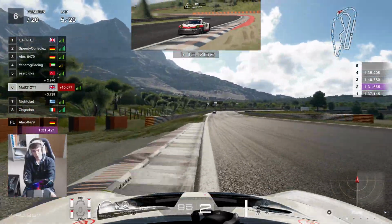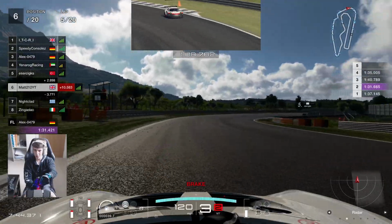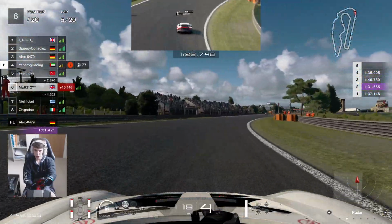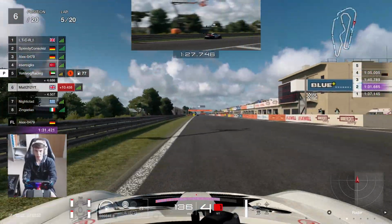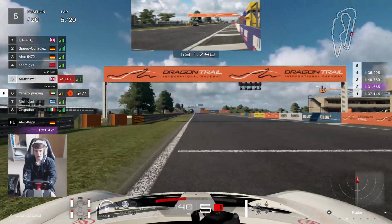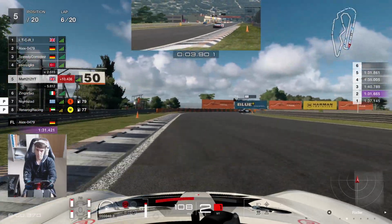Yeah, we're taking a good chunk of time though on this lap. Make sure we get the bite through the front end. Yeah, you can see there, I think we've taken close to a second out of the top guys on that lap, so we are going to be up a few places. A bit of 5th of this race.